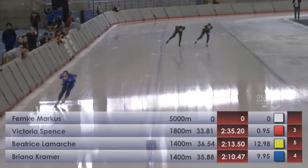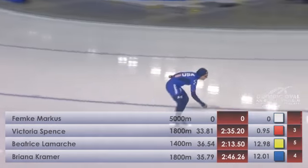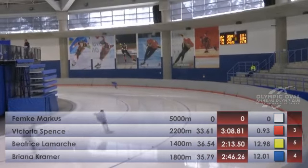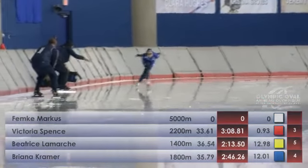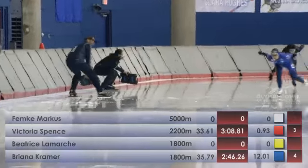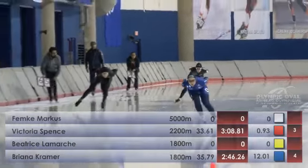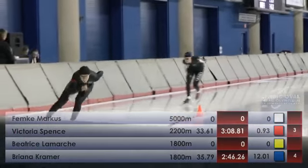It'll be interesting to see the reaction from Lamarche as Spence passes her. Kramer still in the 35s. Lamarche still in the 36s. Spence negative splitting into the 33s. A little bit of draft behind Beatrice Lamarche surely didn't hurt, as all three skaters in this race are now on the same straightaway.